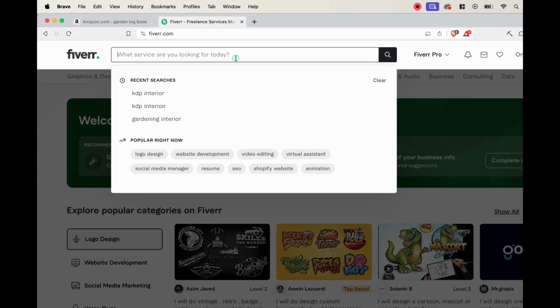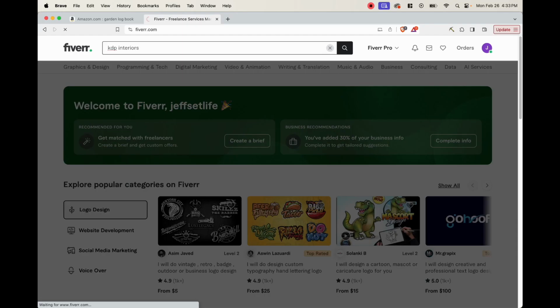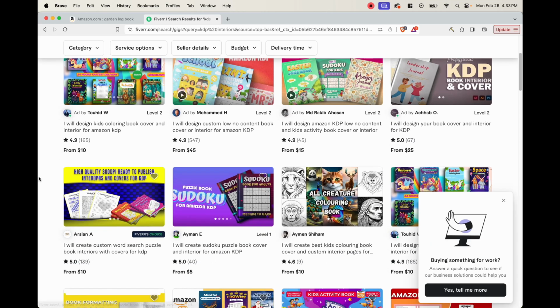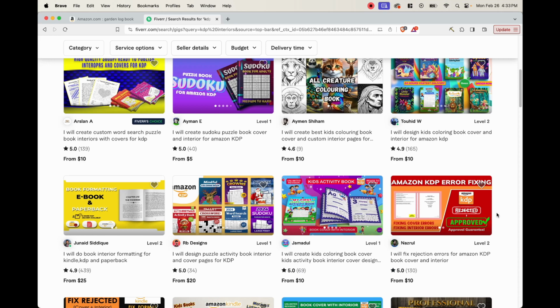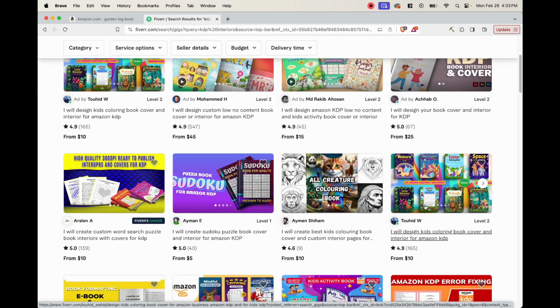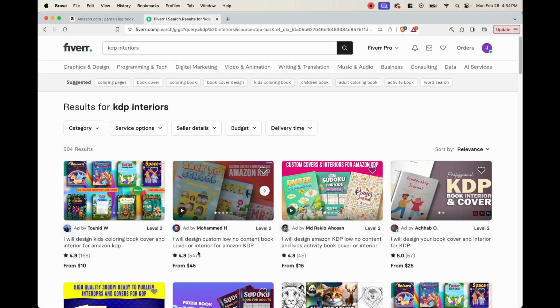So if you make a search for KDP interiors, you can see that there are a bunch of sellers here that will create an interior for you, and you could pay as little as $5 and all the way up. And since this is such a simple book, you're only going to need a few pages created for you.